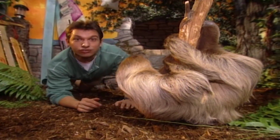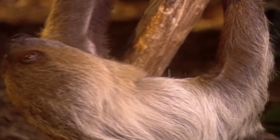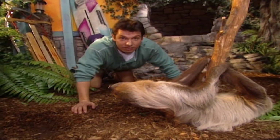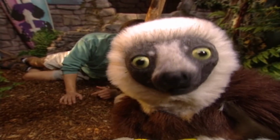Amazing. This is incredibly rare. Sloths hardly ever come down to the ground. They only come down to the ground when they have to go to the bathroom. Excuse me. I think Slow wants to be alone when he poops. Yeah, here we go. Go ahead, Slower.